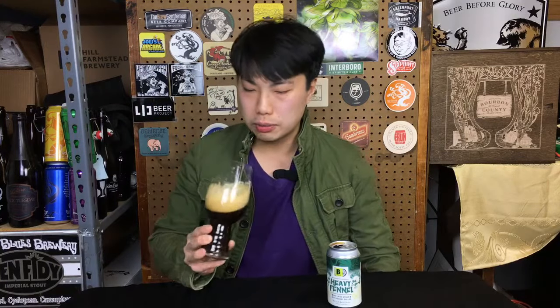Beer comes in a beautiful deep brown color, not quite black. There's a little bit of brownish hue in there. Actually, it's even a medium to deep brown color because there is a good amount of brownish hues on the edges. But let's get the aroma on this one.